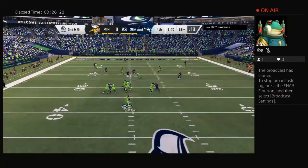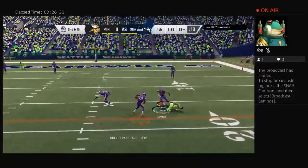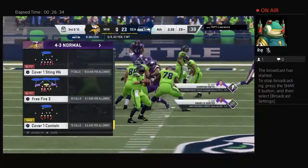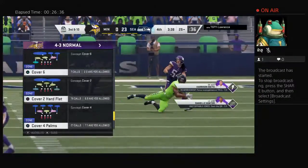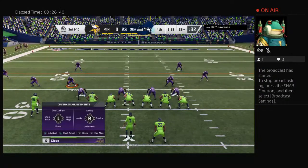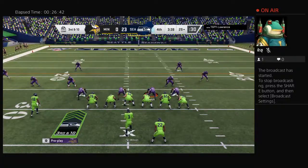Looking to throw on 2nd down. Wilson. Toward the center of the field, but it's incomplete. Coverage there by the safety, Harrison Smith. I think that's a big-time play there because the slant route is really hard to cover because the timing is so quick. But able to see it, diagnose it, and get to the football, that's why he was able to bat it away.